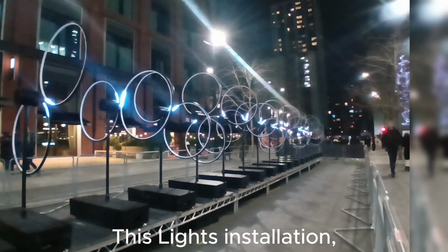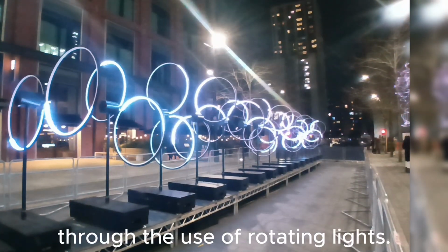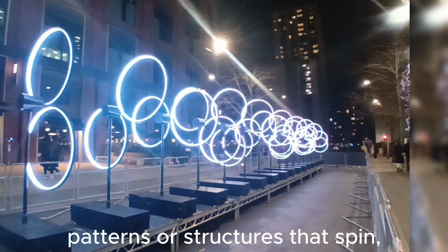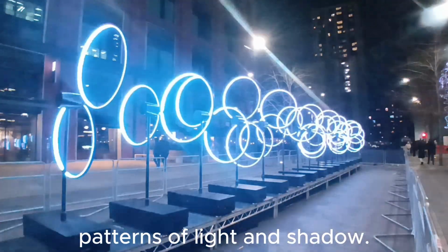This light installation is designed to create a dynamic visual experience through the use of rotating lights. These lights are often arranged in patterns or structures that spin, casting intricate and mesmerizing patterns of light and shadow.